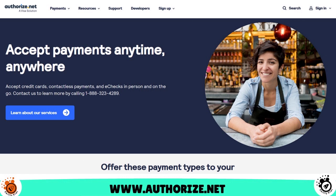So here are some providers that we recommend for each step that I just mentioned. So we have Payment Gateway. For Payment Gateway, we are actually recommending Authorize.net.